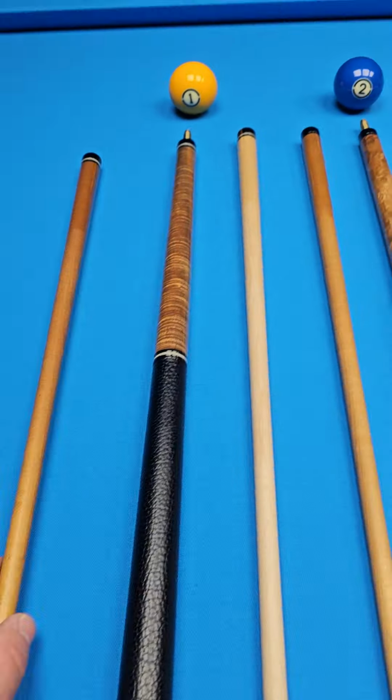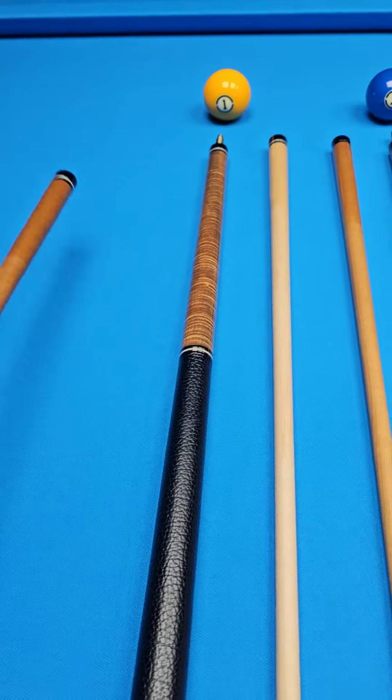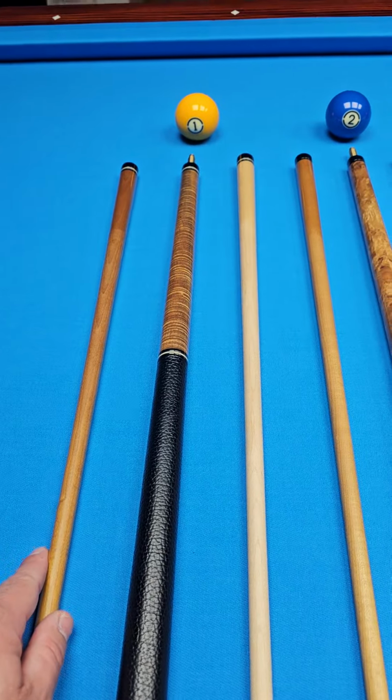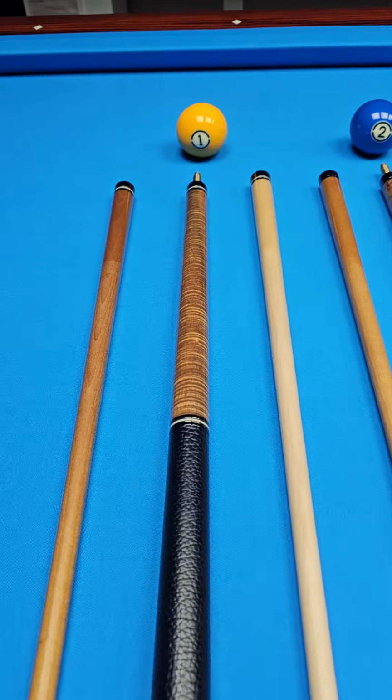We have sold 2 batches of these, by the way. The first batch sold in a matter of minutes. The second batch sold in like 2 days, and I had quite a few of them. They're going to be on my website, crossroadcues.com. Anyway, Steve is allowing us to sell these with one of his famous kielwood shafts. Steve is the one that actually makes the kielwood shafts for Ariel Carmeli. So you're getting a Carmeli kielwood shaft with these Steve Serna cues.